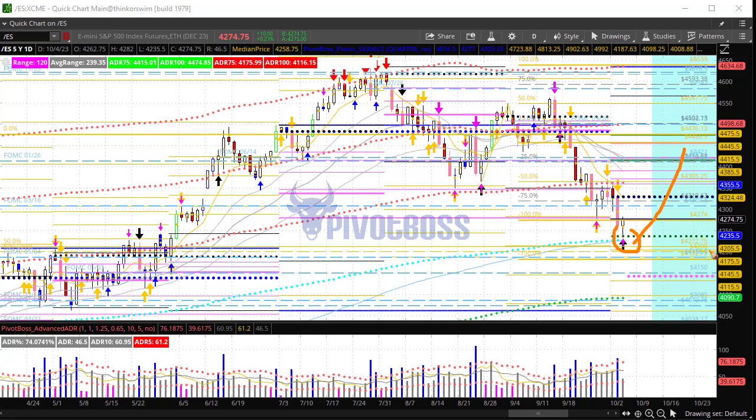Failure to hold 4,200 would be the big death knell there. If we drop into 4,200 and can't really hold it, it's going to open up much more weakness below. 40.50 and 4,000 could be below in that scenario.